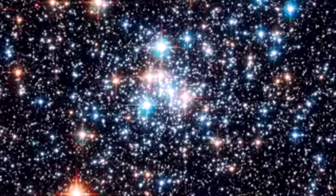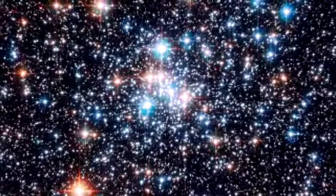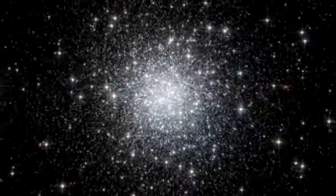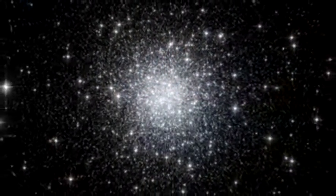There are two main types of star cluster: open and globular. Most stars, including the Sun, are thought to have formed within open star clusters, groups of thousands of stars loosely bound together by gravity, destined to be spread throughout their host galaxy once the cluster matures and most of its gas disperses. Globular clusters are different.